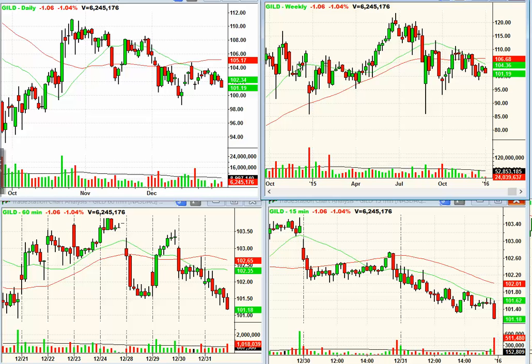It's sloppy. Look at this weekly, right? It's been in this range here between 120 and 90, okay, over the last, good Lord, since October of '14.